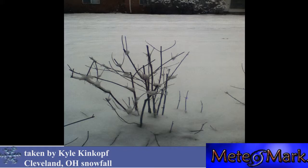And here we go. I believe we have one more person here. Ah, yes. Lucas D. from Linden, Texas. Here we go. We got 4 beautiful photos. First photo, a nice tree. Look at this.